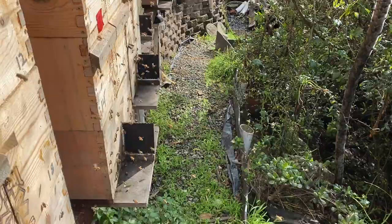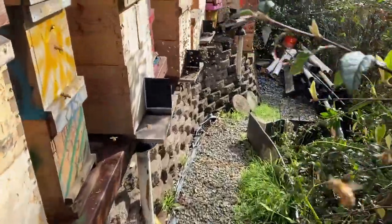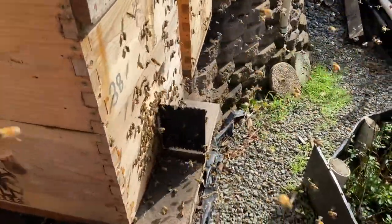Alright, Surfer Ray here, NorCal Bees, and it's January 28th. I looked out my window, and especially over here, I was thinking, oh my God, are we swarming? But that's not what's going on.